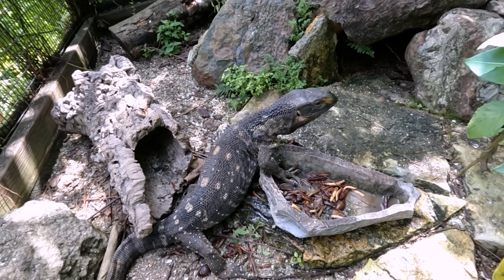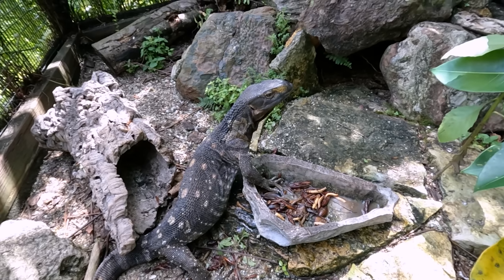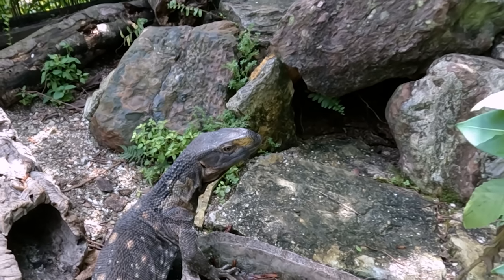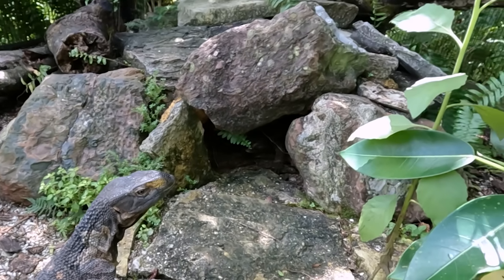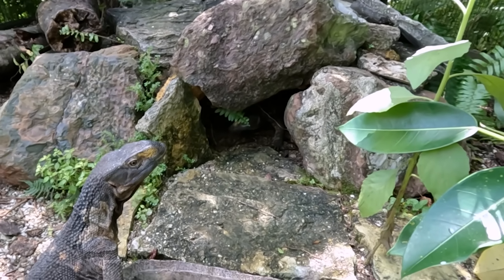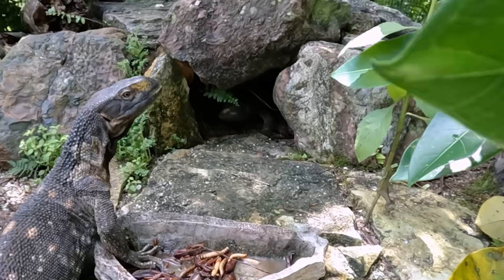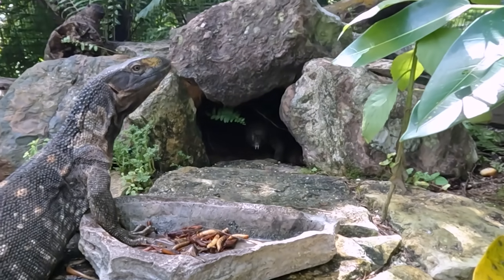But look at this, picking out specifically the cockroaches. Really? Yeah. I thought I saw another... Yeah, here comes a tongue. Here comes the other tongue. I see it. Yeah, watch this. The scent of insect is in the air, and it is strong, believe me. It's quite pungent. That's how really efficient their tongues and Jacobson's organs are.